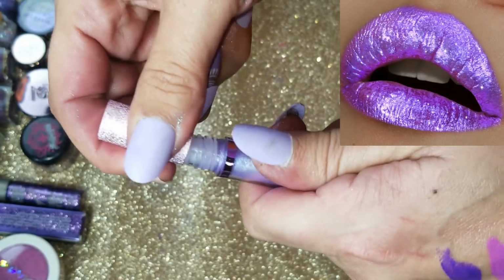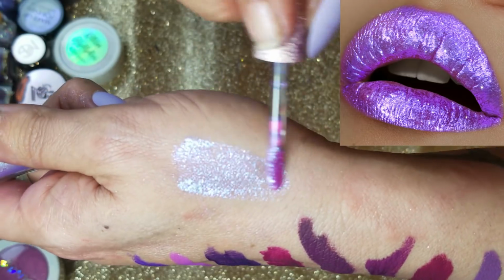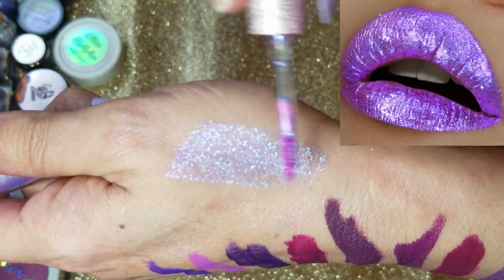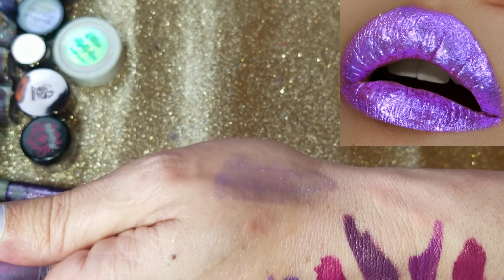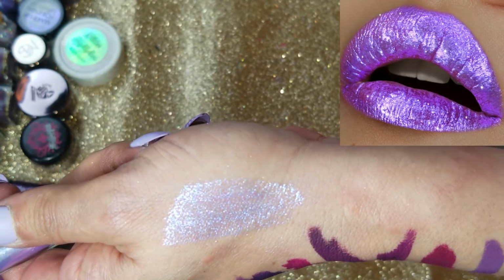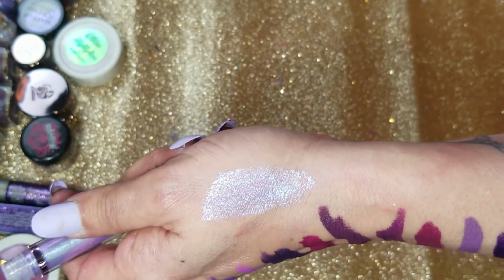There's a crusher from Lime Crime called Unicorn Queen, and I absolutely love this. It's so beautiful. This is a lip topper. So as you can see, when I turn to the side, it's almost like a clear base. And then it has the flip. It's so metallic and beautiful.